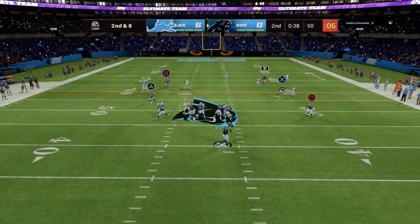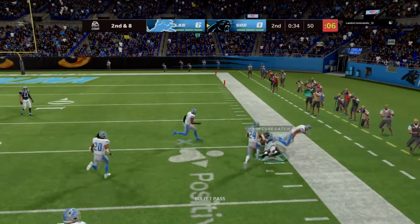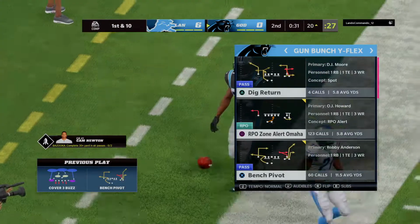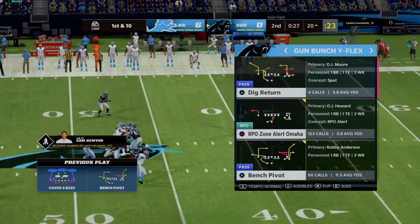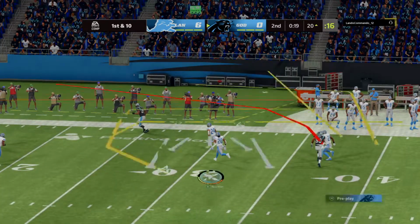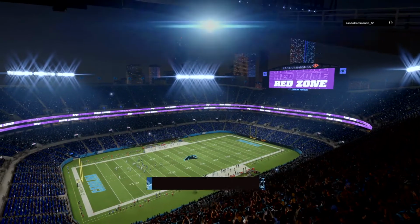To throw is Newton. That's complete to Moss out of the backfield. And he's going to get this one down to the edge of the red zone. A gain there of 30 big ones. So a big play as it gets him all the way down to the 20 now for 1st and 10.